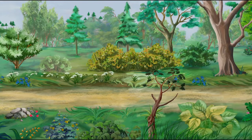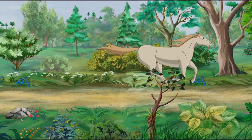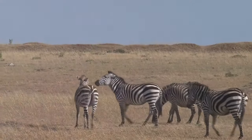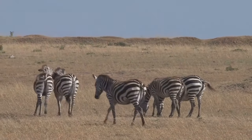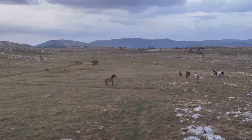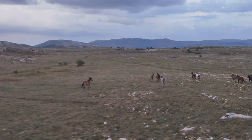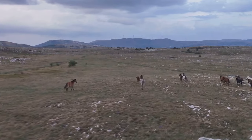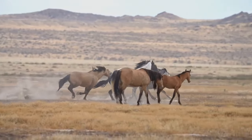Zebras, on the other hand, are wild animals most commonly associated with the African plains. Their black and white stripes are not just for show, they serve as a camouflage to confuse predators in their native grassland habitat. Unlike horses, zebras have never been fully domesticated. They roam the vast expanses of Africa, from the scorching deserts to the lush savannas, always on the move in search of fresh grazing lands.